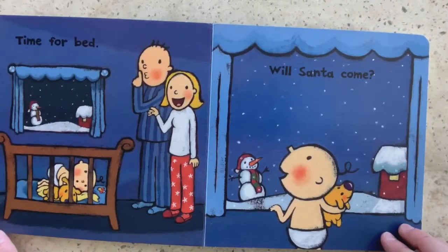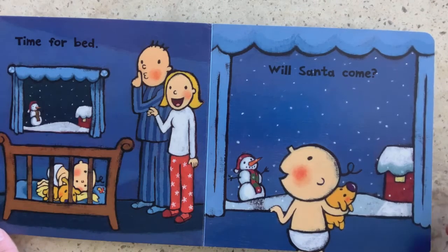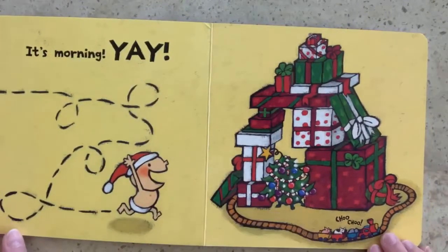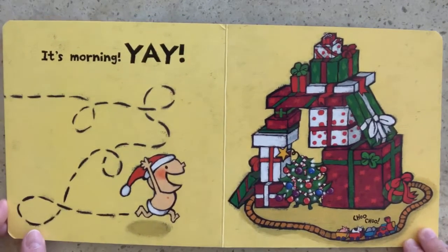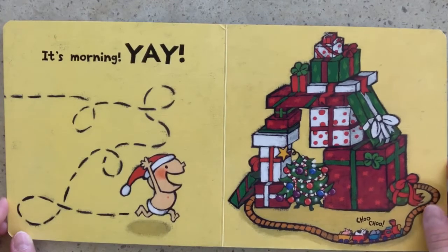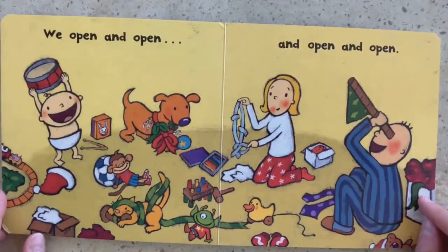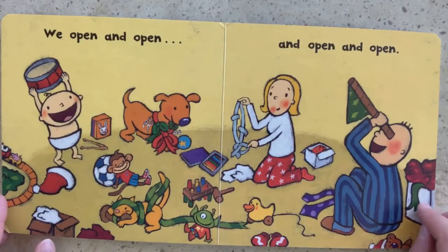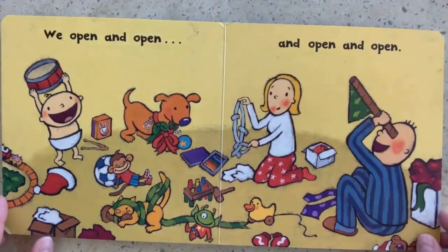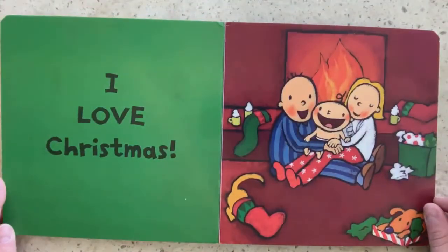Time for bed. Shh. Will Santa come? It's morning! Yay! Chugga chugga chugga chugga choo choo. We open and open and open and open. Looks like everyone loves their presents, doesn't it? I love Christmas.